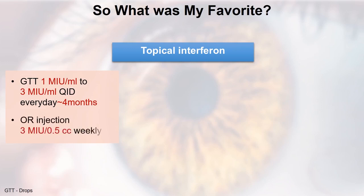You can also give interferon as an injection, which I give as 3 million international units in half a cc. In my original publications, I gave this 3 times a week, which was how we treated hepatitis, which was 3 million 3 times a week. People got subcutaneous injections. And that's how I started doing it, just imitating that.